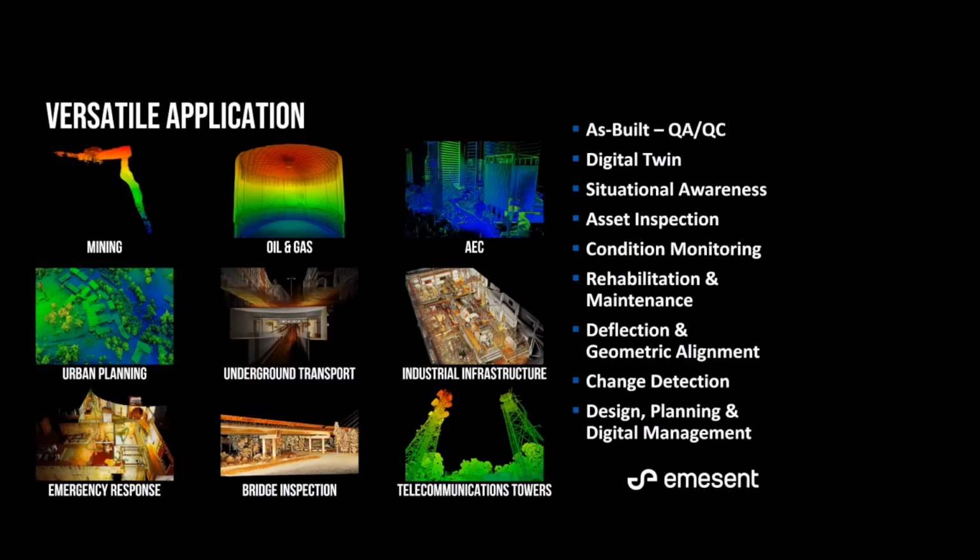So this means that we can use it not just in different ways and on different platforms, but in different industries. Mining has been our core focus for the first few years, but now we're really making new headroads into the oil and gas and AEC or architecture, engineering and construction spaces, urban planning, underground transport, industrial infrastructure, telco towers, bridge inspection, and some of the new work that I'm excited about is in the emergency response space.